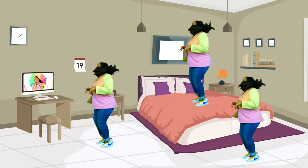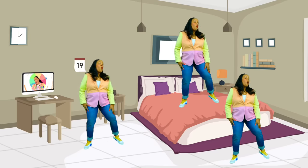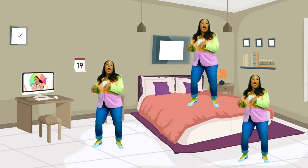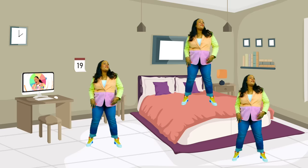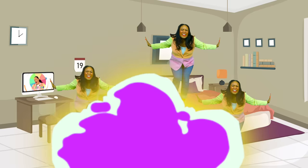Wiggle, wiggle, wiggle, hop, hop, hop. Wiggle, wiggle, wiggle, all together now. Wiggle, wiggle, wiggle, shake, shake, shake. Wiggle, wiggle, wiggle, stomp, stomp, stomp. Wiggle, wiggle, wiggle, slide and stop.